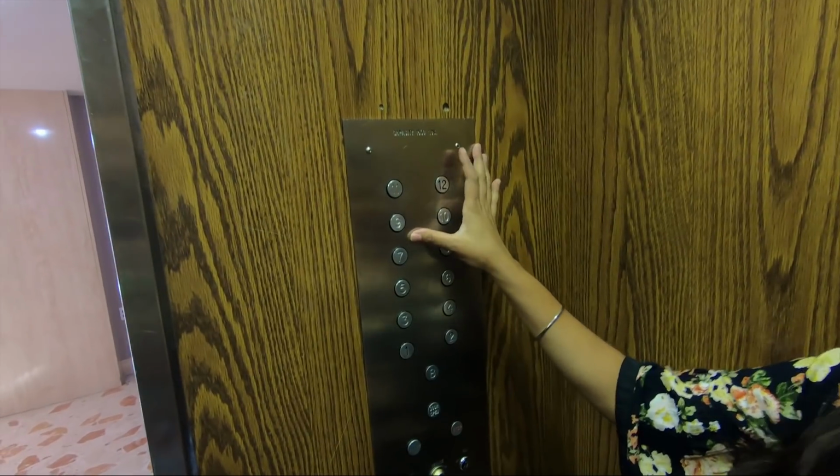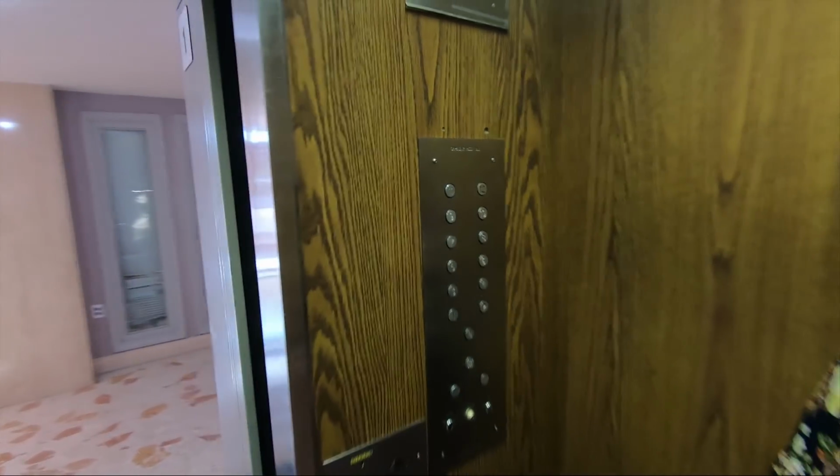So our apartment is on 11th floor, which is very good. Because we get a very good view, which we will show you in a minute. You might have checked our Instagram post, we keep clicking a lot of photos from there. So we'll show you where we actually click the photos today. If you're following us on Instagram, you will be able to see all those amazing pictures. So do follow us.